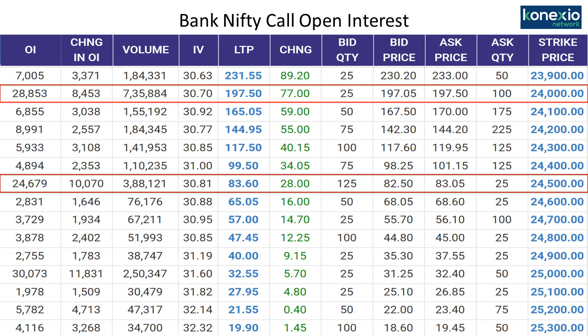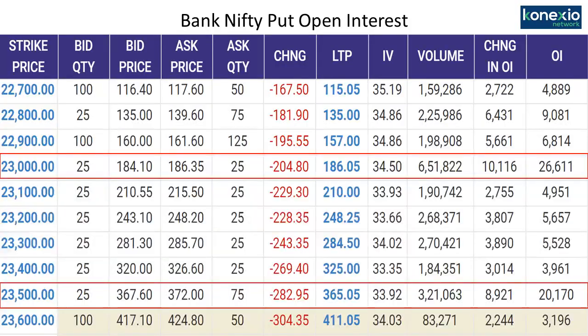And the second level where the major concentration of the call is been seen is around the 24,500 mark. Again, on the put side, the major position is been seen at the money put, which is 23,500. And once Bank Nifty trades below 23,500, it can drift down to the lower levels.